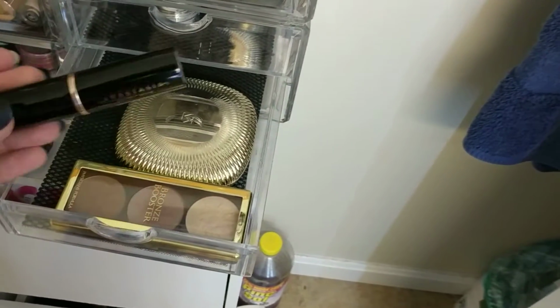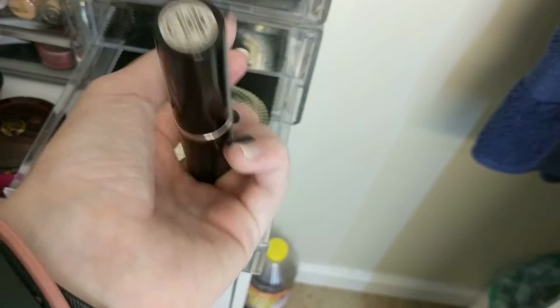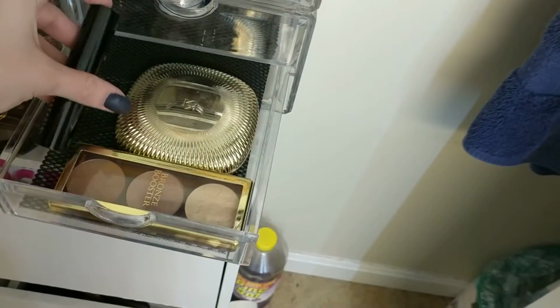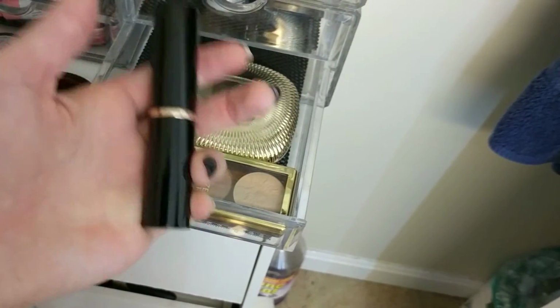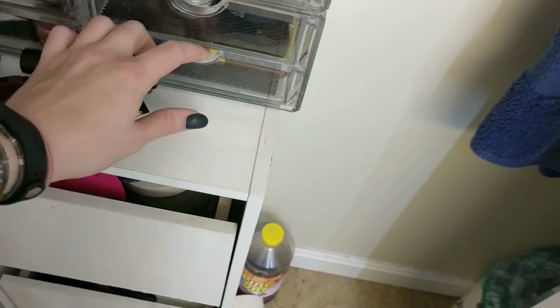And then this guy is the Anastasia Shadows foundation stick, which is just a lighter version of Fawn that I'm trying to finish. So I'm going to put this one back. It does work for me, but I want to keep focusing on Fawn until it's gone. So, alright.